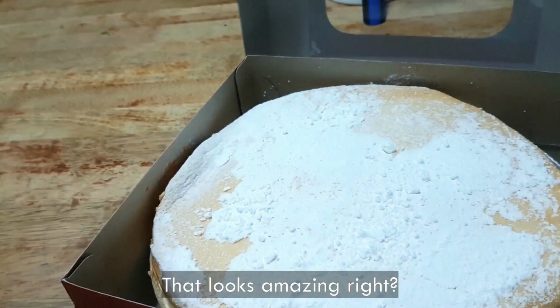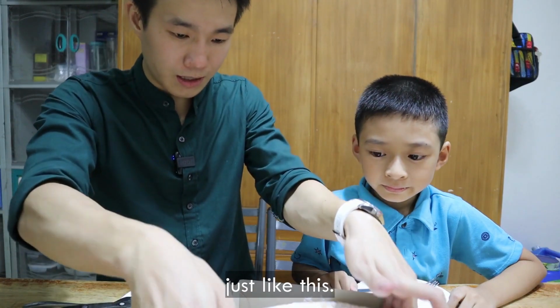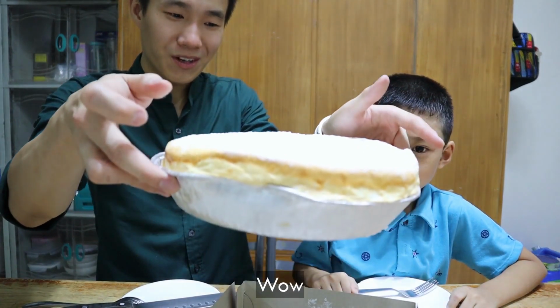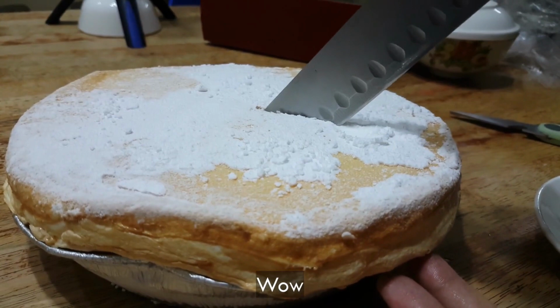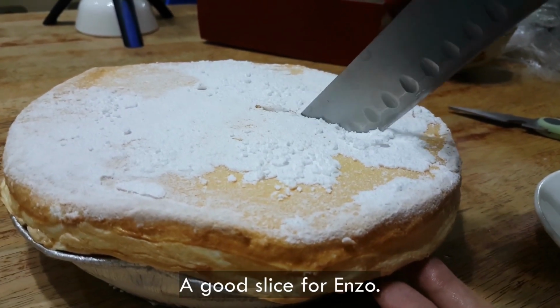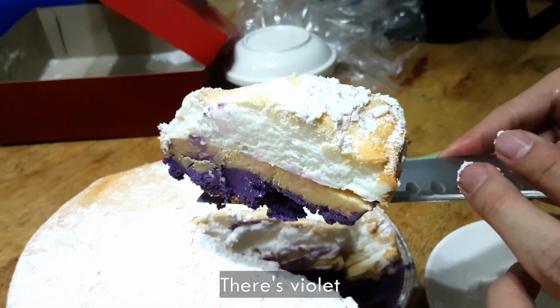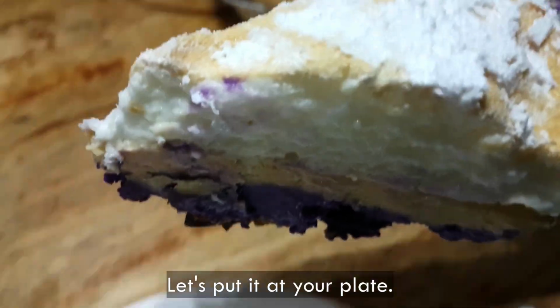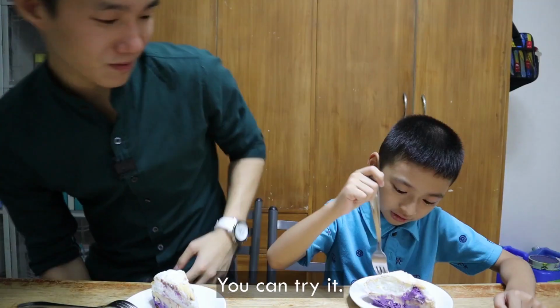Wow. That looks amazing. No? Masarap, no? Pwede natin i-left na lang ng ganito. Wow. So, yeah. Cut natin. Wow. Lambot. A good slice for Enzo. Wow. It's violet. Violet, no? Ilagay natin sa plate mo. This really looks good. Oh, sige, try mo na.